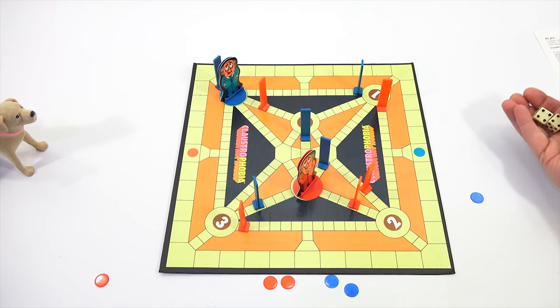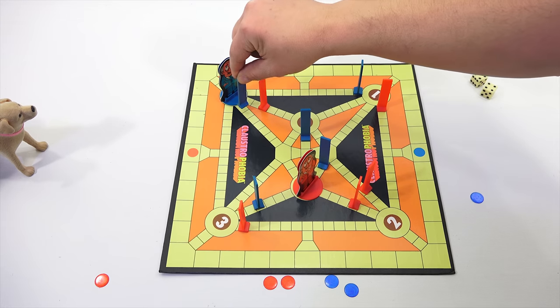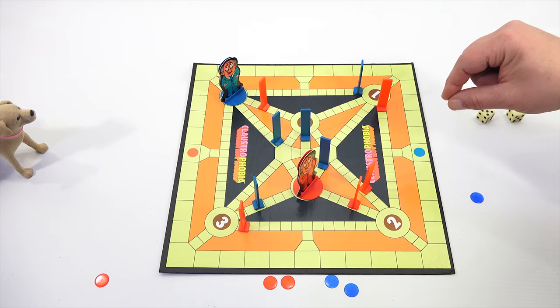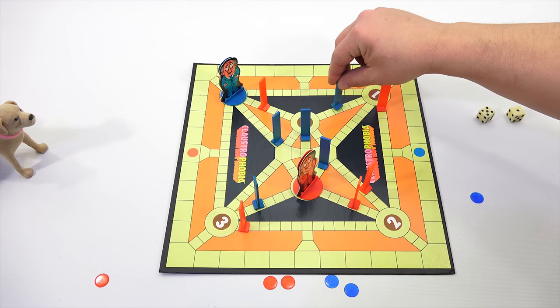Okie dokie, artichokey. 8. Oh, and doubles. Ooh, this one's good. So am I counting this right? Is it 1, 2, 3, 4, 5, 6, 7, 8? Correct. Oh, boy. 6. 1, 2, 3, 4. 1, 2, 3, 4, 6. Ooh, this is tough. I'm going to move this 6 spaces. 1, 2, 3, 4, 5, 6.